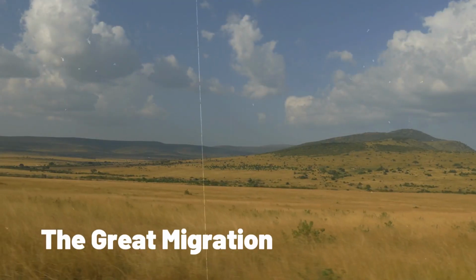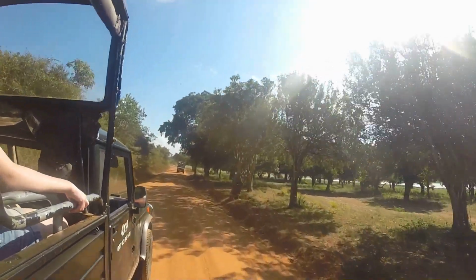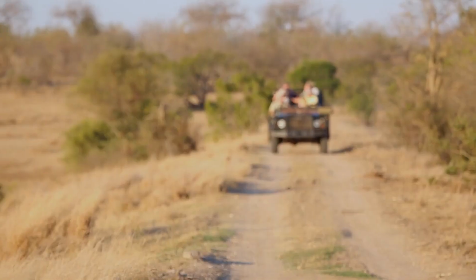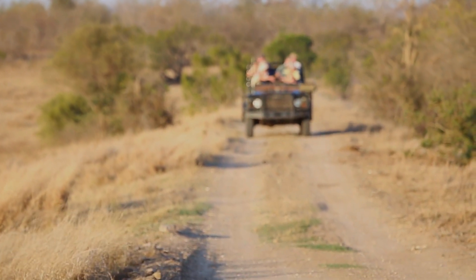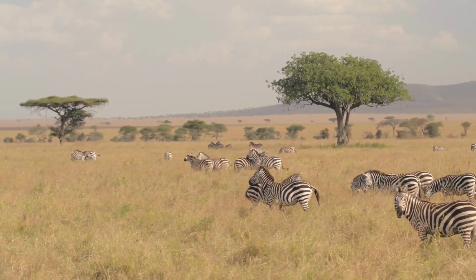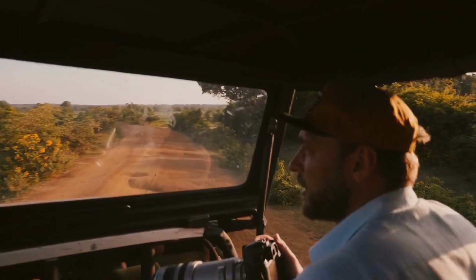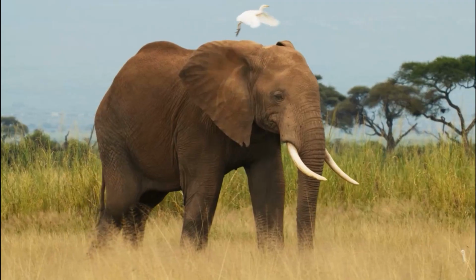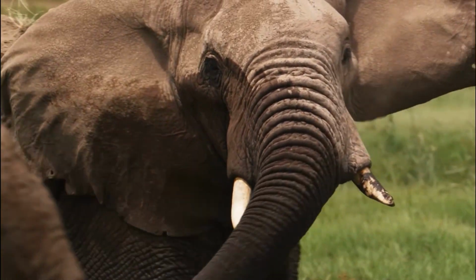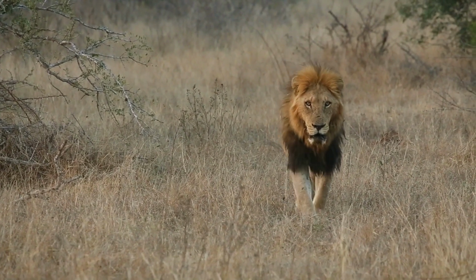The Great Migration in Masai Mara. If you are traveling between July and October during the Great Migration, you can witness this spectacular nature happening. Kenya's part in the world-famous Great Migration, where over 1.5 million wildebeest and 200,000 zebras make their legendary 1,800-mile round trek, starts around late July, early August time, when the animals arrive in the Masai Mara National Reserve from the Serengeti in neighboring Tanzania. If you have watched The Lion King, you will love this once-in-a-lifetime experience.